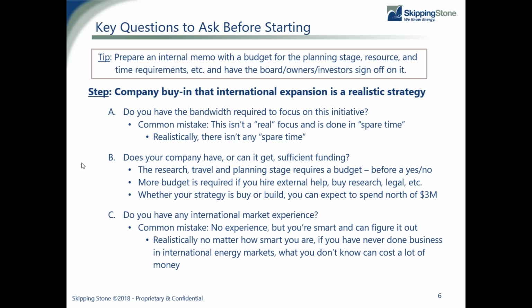And for a retailer, whether you buy or you build and go to a new country, it's a minimum of $3 million, and can be significantly north of that depending on your strategy. So, do you have that, or can you get that? Because if not, there are different ways to look at that. A common mistake on the international market: most people we know looking at this are pretty smart, but if they don't have any international experience, it's classic. What you don't know costs money, and the mistakes.